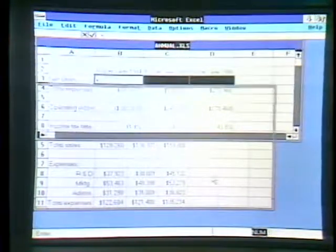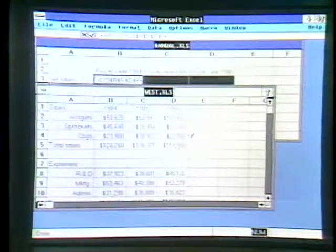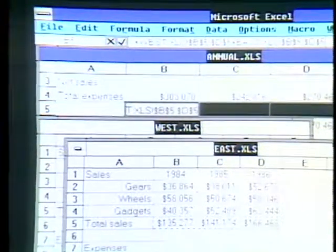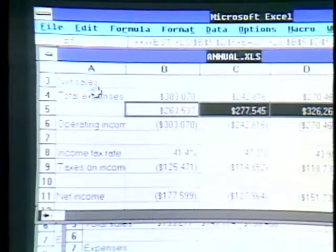I simply select a range of cells, type a plus sign. Let's go out to West. The first click activates the sheet. The second click creates the formula. I will type a plus sign, and we'll go back out to East. Now, you notice the way the formula works, it has the sheet name and the cell reference, sort of a 3D reference. So we'll finish up, take this sheet here, hit return, and it will link those sheets together.